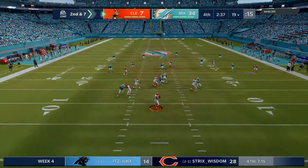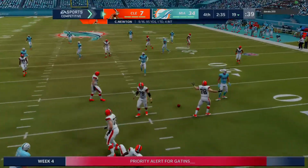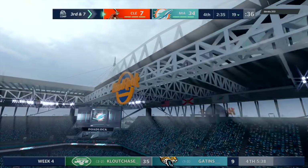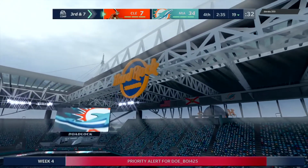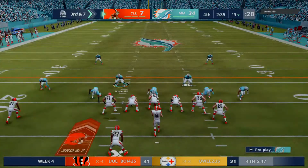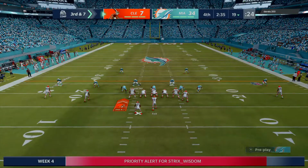A shotgun snap for Newton. And he takes a shot on the release as this will be incomplete. I'll tell you what, partner, after he ices down, he's going to need a nice long soak in a hot tub after this one. He's been under duress the entire game. And once again, hit as he throws. Fortunate that one wound up incomplete. The Browns on 3rd down. Just 1 for 5 to this point. This is 3rd and 7.